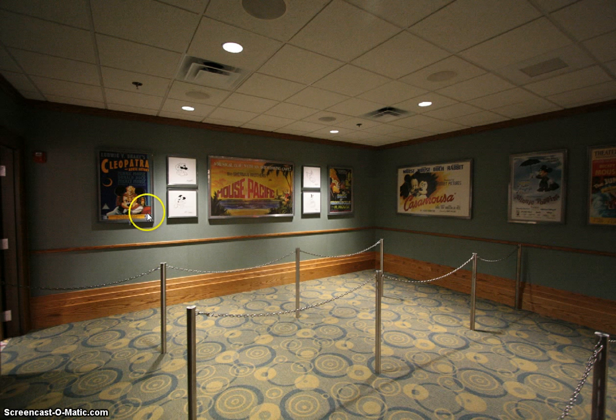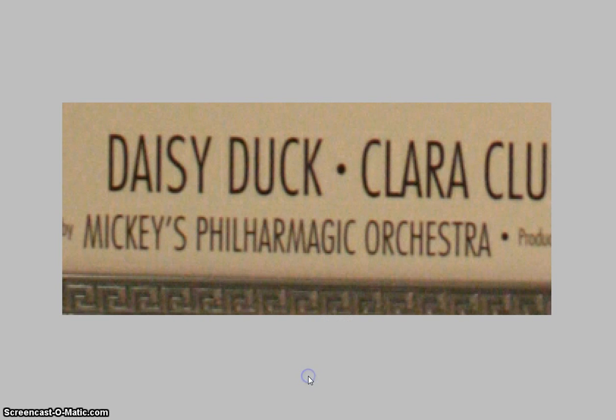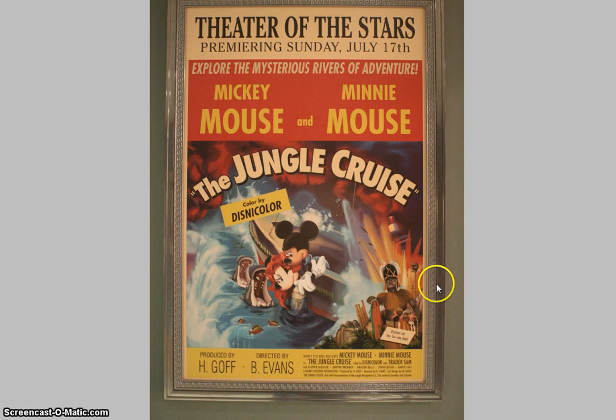Now as you can see already, many of the posters refer to the Disney characters. Let's have a look at some of them. This is Singing in the Rain, of course, done with the Disney characters. And you'll notice some inside jokes such as Mickey's Philharmagic Orchestra being the one who gives the music. On to the next one, which is the Jungle Cruise.